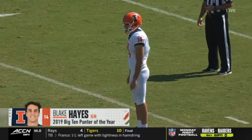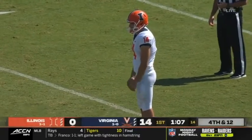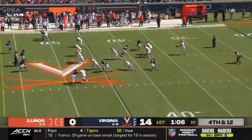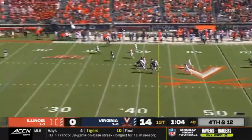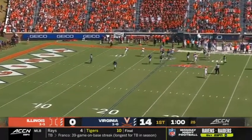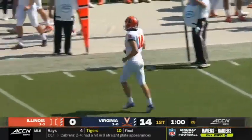Blake Hayes, Big Ten punter of the year. An absolute weapon. Averaging 50 yards a punt already today. He just makes it look easy. This one high and angling out of bounds. Good for the net, if not for the punting average.